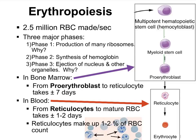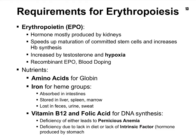One last thing to mention. Notice that from the proerythroblast to a reticulocyte takes about 7 days, so not all that long. Let's take a look now at what our body needs, or what these red blood cells need to be formed. And for this, we need to, of course, address nutrients. After all, if we're going to crank out red blood cells, we need lots and lots of hemoglobin, which means we need to have the amino acids to make the globin portion of hemoglobin, but also iron, so that the iron can help form our heme groups.